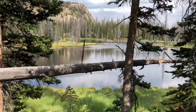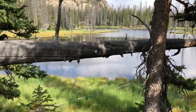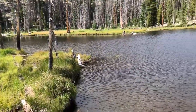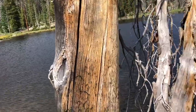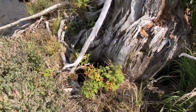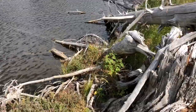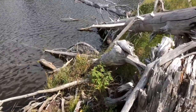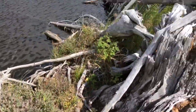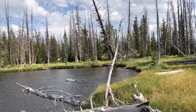So, see if there's any fish in this, and then we're going to bail out of here. We just got to find a break in the cliffs and head out. So the only thing I'm finding at this lake so far are raspberries. I think I've had over a cup of bearberries today. Good half a cup of raspberries. Hey, and there's a duck I just scared out of the grass.